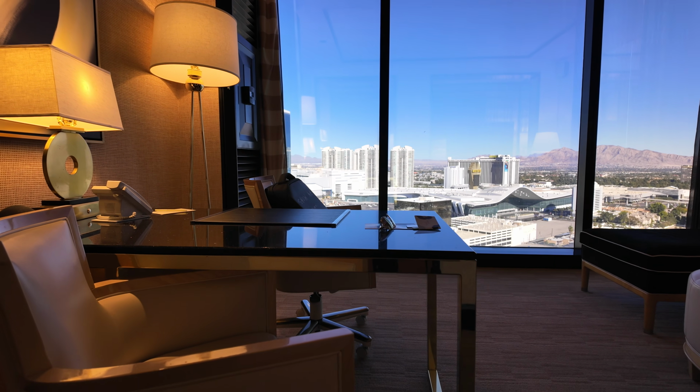And that's actually pretty remarkable, especially over here at Encore, because these rooms have not been remodeled. They have just recently remodeled the rooms over at the Wynn, so you would expect those to be in great condition. But considering the age of these rooms over here at Encore, it's quite impressive.